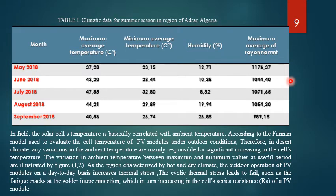Let's now turn to the relation between ambient temperature and the solar cell's temperature. In the field, the solar cell's temperature basically correlates with ambient temperature according to the Faiman model used to evaluate the cell temperature of PV modules under outdoor conditions. Therefore, in desert climates, any variation in the ambient temperature is mainly responsible for a significant increase in the cell's temperature. The variation in ambient temperature between maximum and minimum values in the useful period is illustrated by figure 1-2.